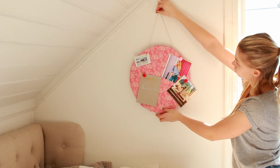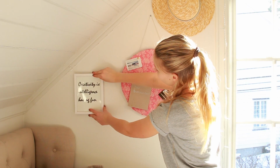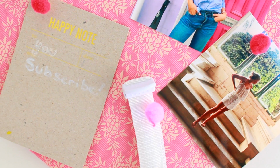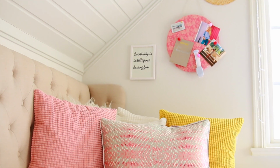So I hung this up on my wall with my sun hat, which I had literally no idea where to put before I accidentally wore it in my intro, and was like, wow, that would look really great up on my wall. And therefore I hung it up on the wall with this creative quote which I hand wrote the day before. And yes, this just became my new favorite area in my room.